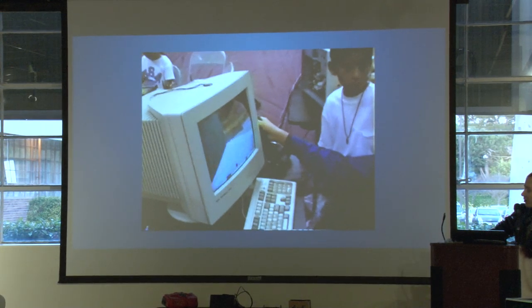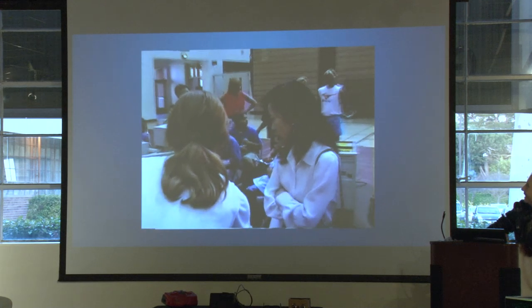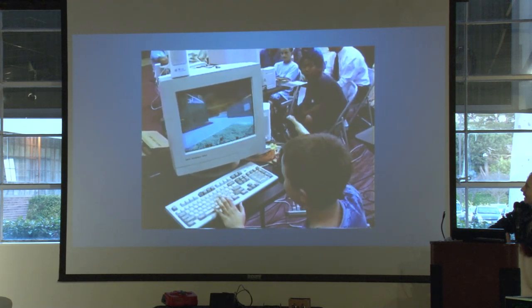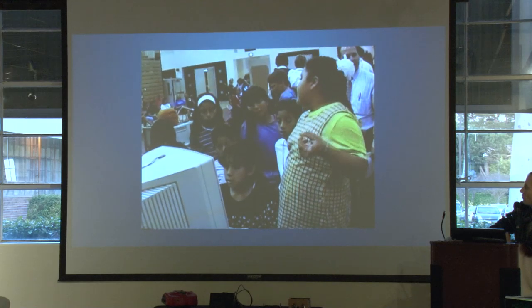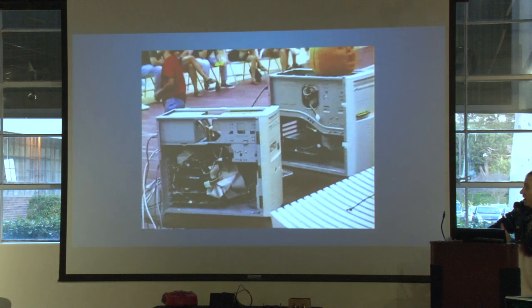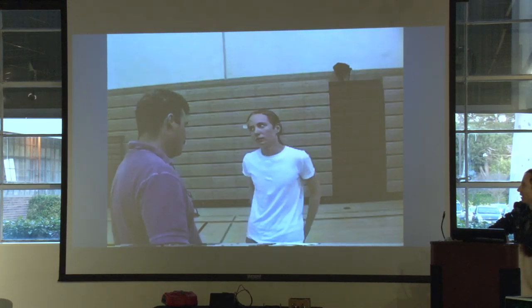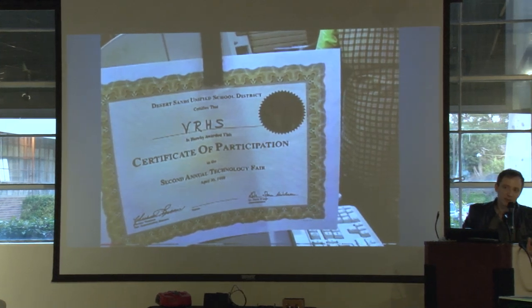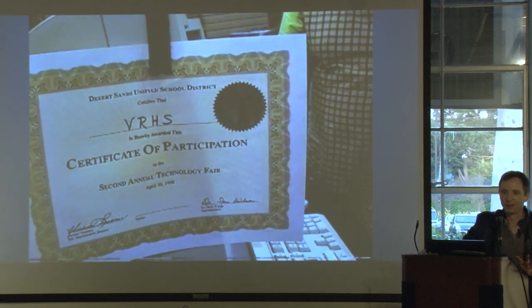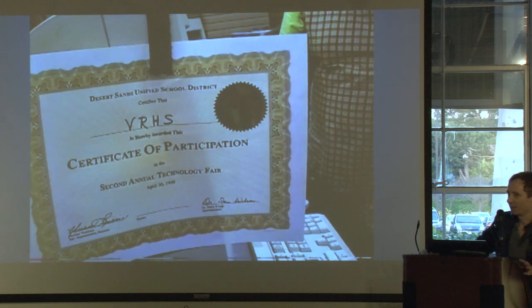So here's me demoing it at the science fair. That's me talking to the judges. These are the kids playing it. And so we thought we were a shoo-in, but we weren't. And this is me getting the bad news that I was getting a participation award for building my school in a virtual reality application.